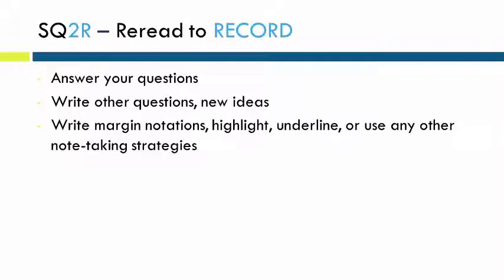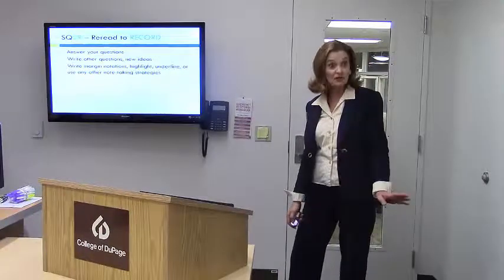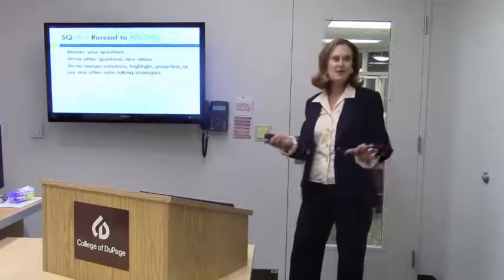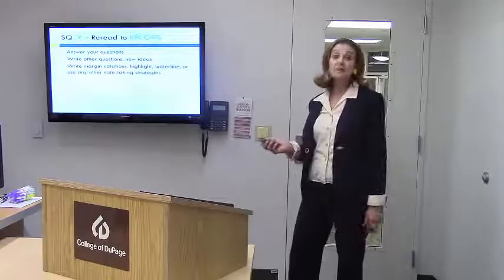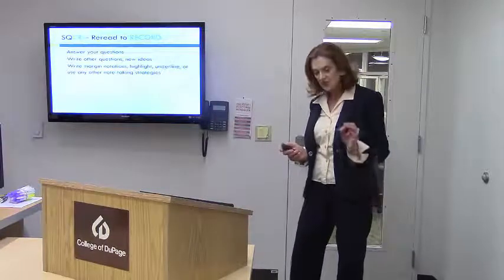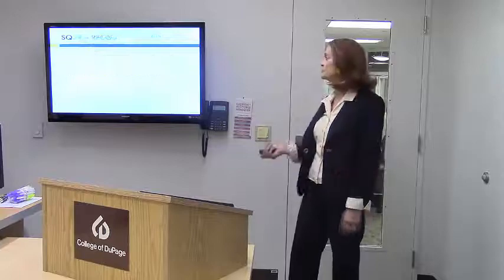Highlight, if you like highlighting. We'll go through all of these. Underline, or any other note-taking strategy that you prefer. And we'll go through a couple of exercises at the end so that you can try a few out and see what you like best. And remember, if you're familiar with all of them, each one will be ideally suited to a certain kind of textbook or information. So you'll be able to choose.